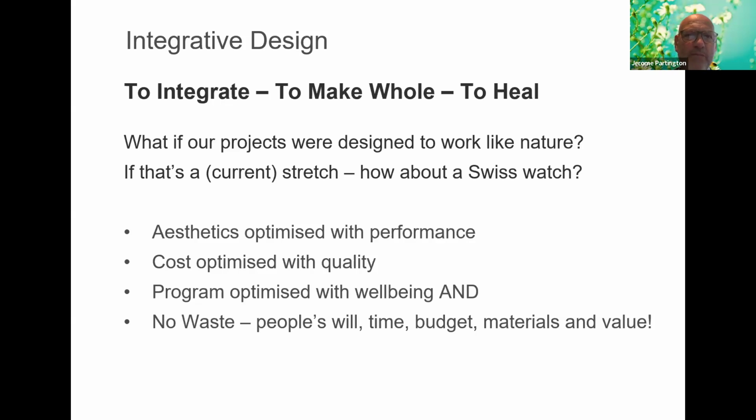So the question is, what if our projects were designed to work like nature? And if that's a current stretch for you, how about a Swiss watch? What would that take of you? What would we have to change in order to achieve intelligence, collaboration and motivation in people to work in a different way to the ready, fire, aim methodology?